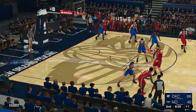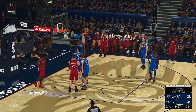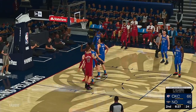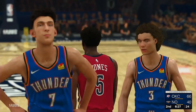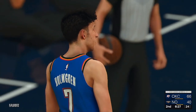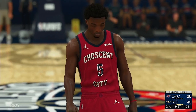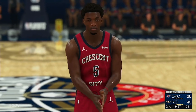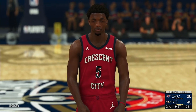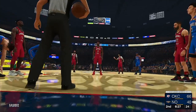Outside, Jones. And foul on the shot. He'll shoot 2 at the free throw line. Third person. Oh, the officials are all over that team. This is his first trip to the line tonight. At the line for New Orleans, Herbert Jones. 2 shots. 2 shots.